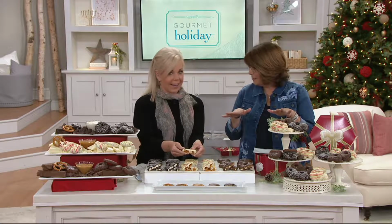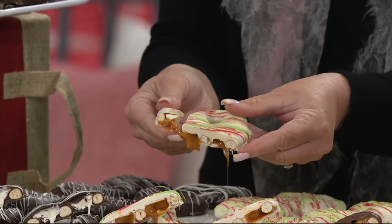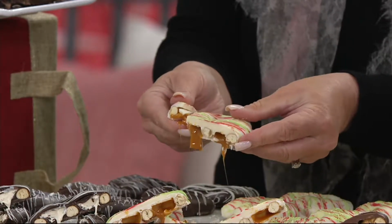Put this in a Christmas card, put this in a little gift bag. These are great teacher's gifts, or again, to put out on display during your holiday dessert buffets. These are perfect. So these are Landies Candies, and Landies Candies are really QVC's premier brand of candy-coated pretzels.